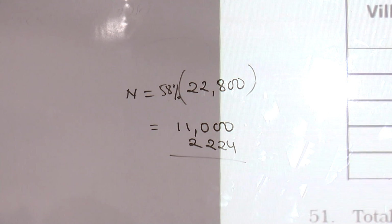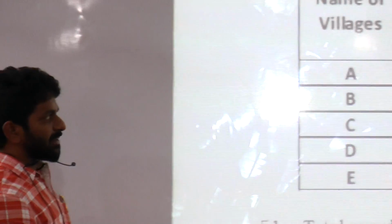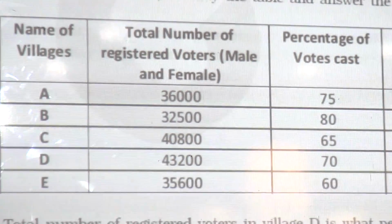What is the difference between number of valid votes cast in village A and number of valid votes cast in village E? You are asked about difference. Need to calculate that. Valid votes. You are just asked about valid votes. In the sense you need to subtract it.